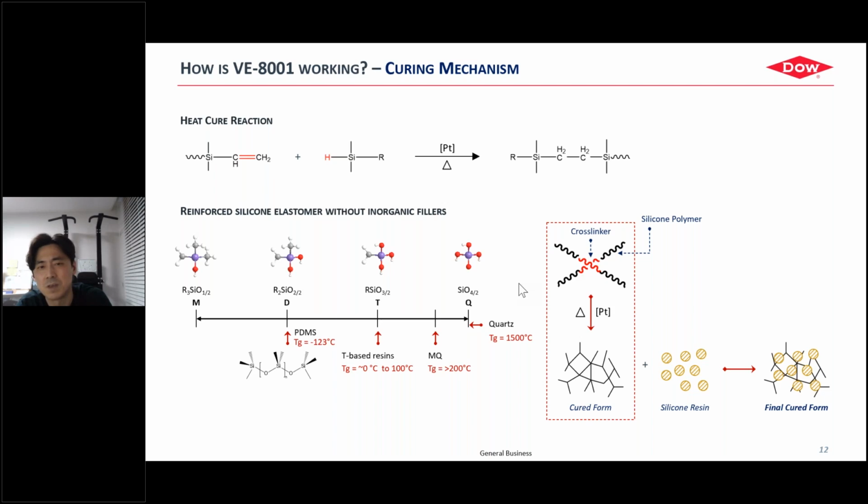To solve the problem, VE8001 uses silicon resin instead of inorganic filler for excellent folding durability performance. By introducing silicon resin into the formulation of VE8001, it optimizes the energy dissipation function in the hinge part and achieved excellent folding durability.